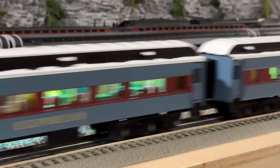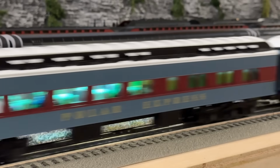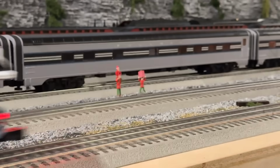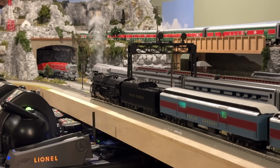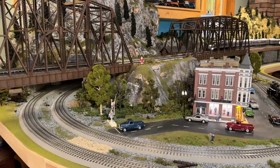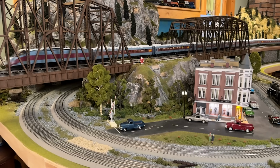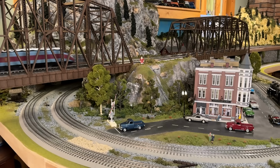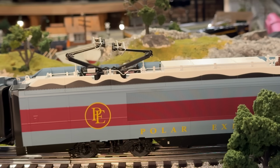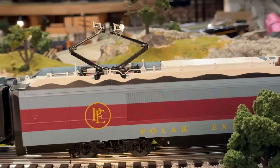Joining our Sleigh Bell Limited set tonight are two other popular holiday sets, the most popular being the Lionel Scale Polar Express set. This features the Legacy Berkshire with all of the heavyweight passenger cars. I've also set up, as we've already seen, the Polar Express high-speed train set, which is modeled after the Amtrak Acela. It's one of those one-of-a-kind train sets with the operating pantographs and all of the cool sounds.